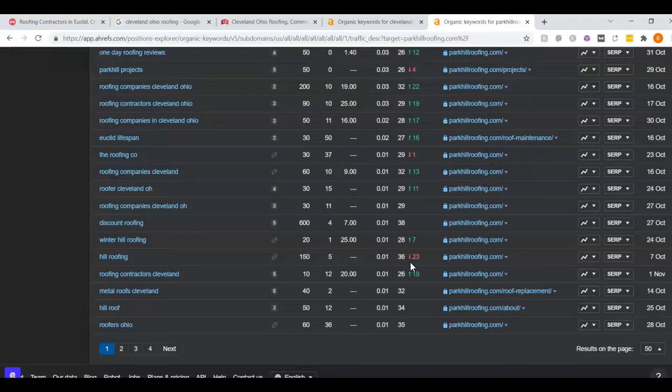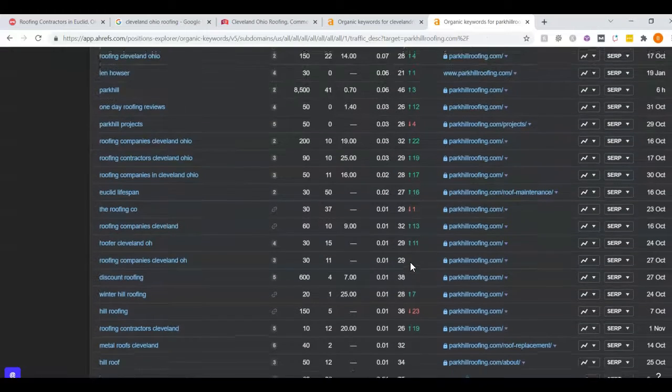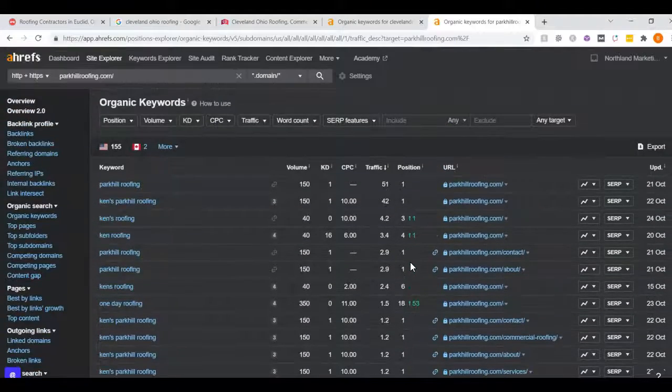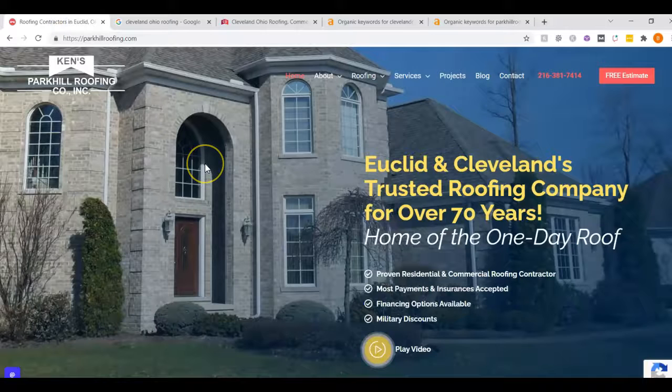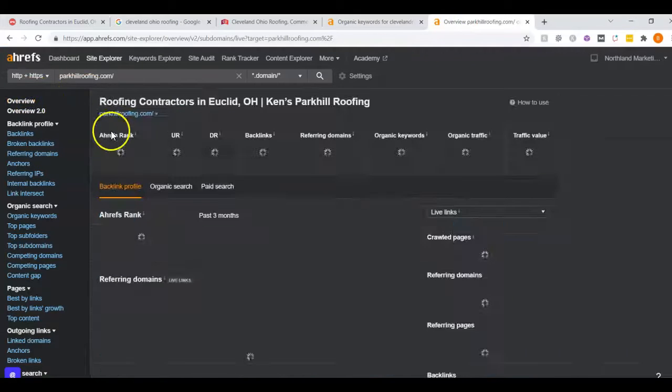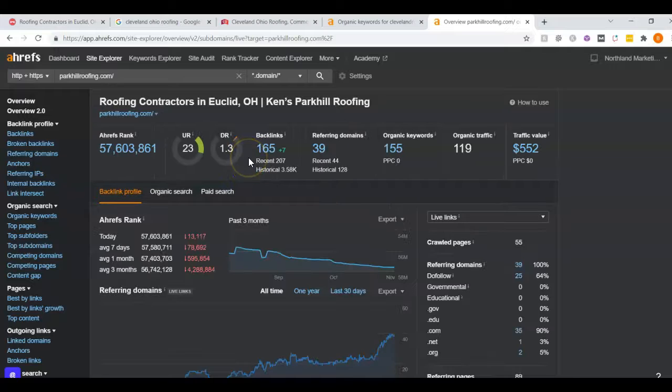So if you were to follow the steps in this video, you could definitely get yourself closer to the first page, if not on the first page and towards the top. So one, your home page, you want to get at least 1,500 words on here in addition to the keywords. Two, your UR and DR ratings, you're going to want to raise those numbers through backlinks. And then three, your backlinks. You're going to want to get more of these and more powerful numbers.